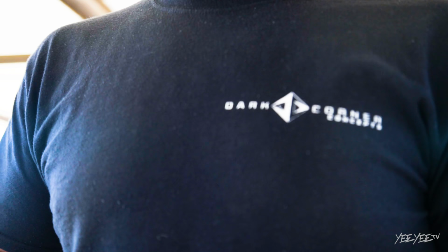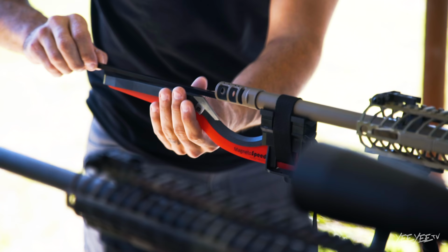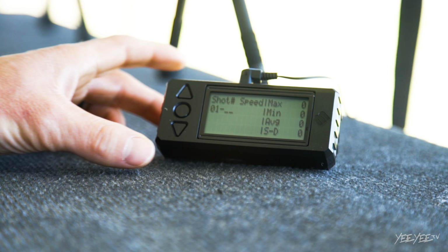Okay, first question, what is this? What do we have here? So that's a chronograph. That's gonna give you your muzzle velocity. It's measuring the bullet coming out. Yep. And the bullet speed.